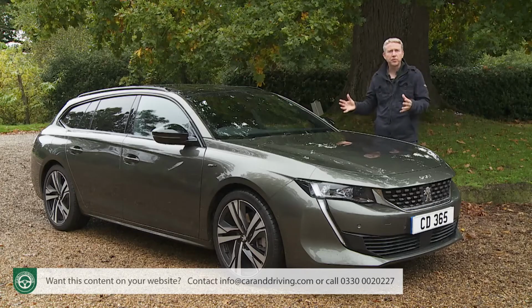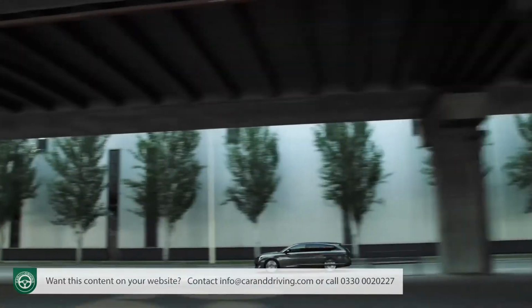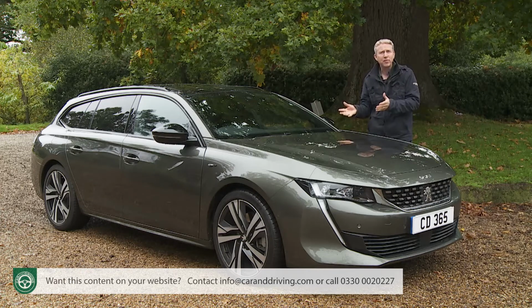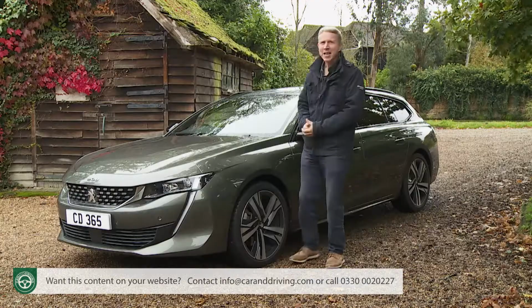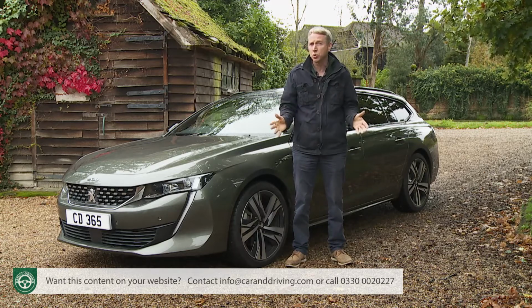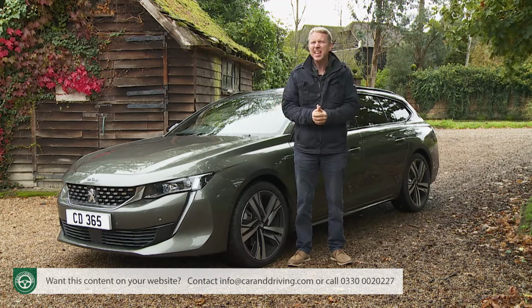This second generation 508 SW is smarter, cleverer and better equipped. In other words, we're talking about a very complete package. Would you really want the kind of stripped out basic BMW 3 Series Touring or Audi A4 Avant you'd have to pay more for in preference to one of these? More pertinently perhaps, would you rather have a more ordinary feeling Vauxhall Insignia Sport Tourer or Ford Mondeo Estate? These are key questions if you're in the market for a conventional spacious station wagon of this sort. Try a 508 SW and you might well find that answering them is a little easier.